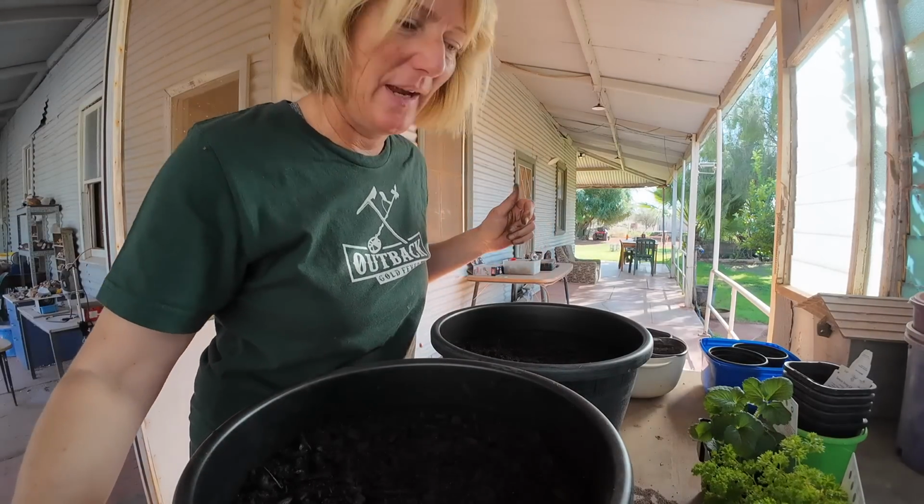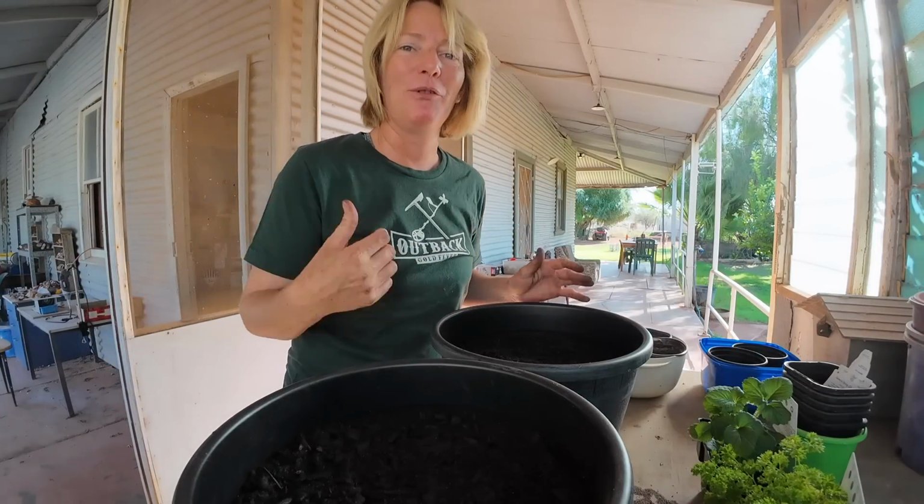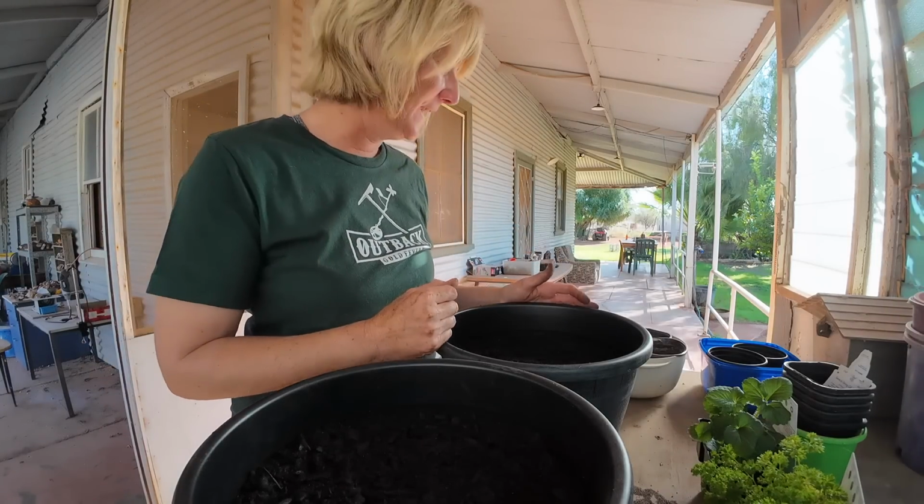And what you can hear in the background, that's actually the rock tumblers. They run 24/7. We hardly even notice anymore because it's behind the house here.